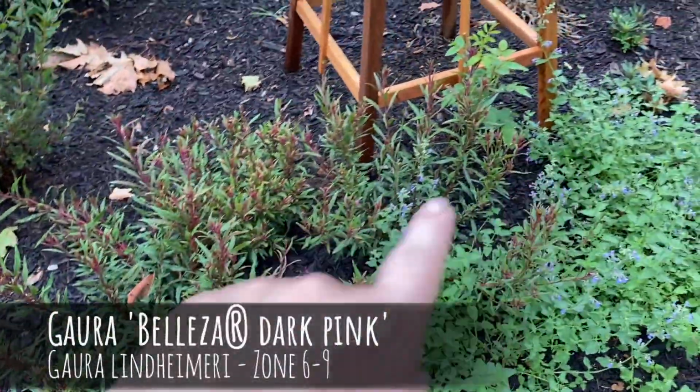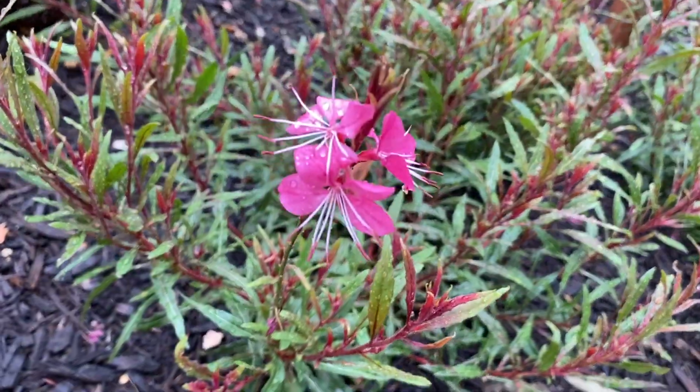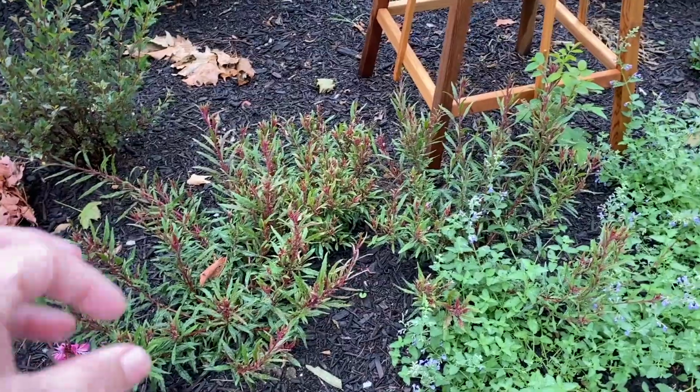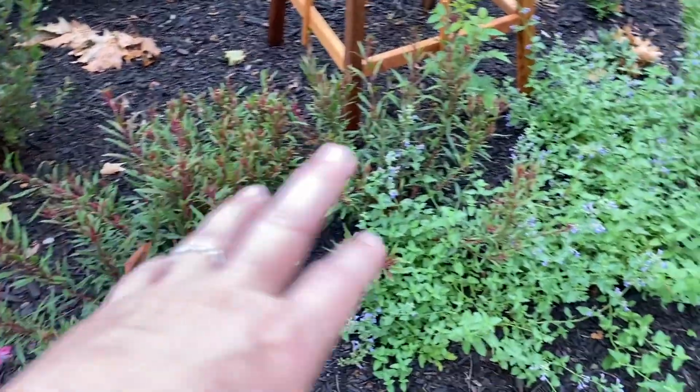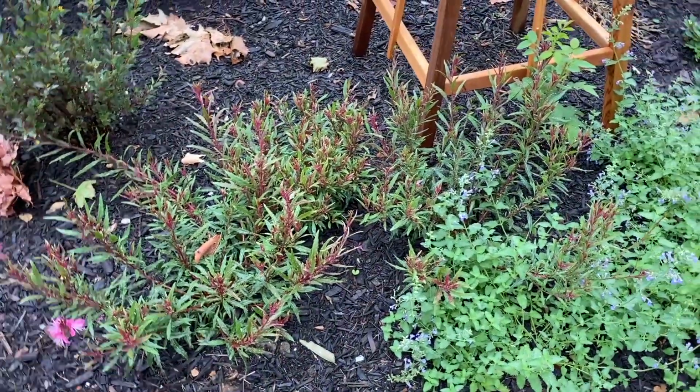This Gaura is really filling in lovely and is putting out these bright pink flowers. I love it. I love it, love it, love it. So each of these plants is spreading out, putting out lots of shoots, and I'm hoping that in just a week or two that all of this will be covered with these pink flowers. I'm really, really hopeful for that.